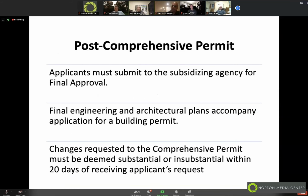Once the applicant's done with you, let's say the project's been approved, they still have to go back to the subsidizing agency for a process called final approval. And I will tell you, there are projects that die at this point. Final approval is where the subsidizing agency figures, well, they've got their entitlement, so now we're really going to look more carefully at this project. This is typically where they'll require a market study to really determine if the project is realistic.